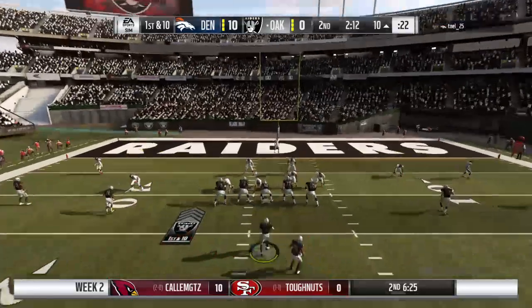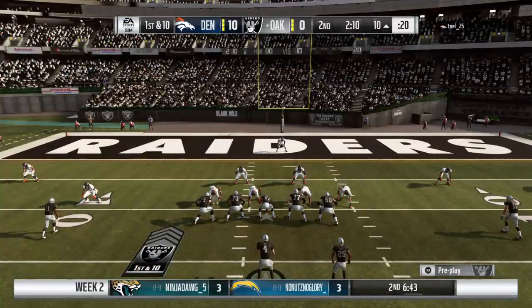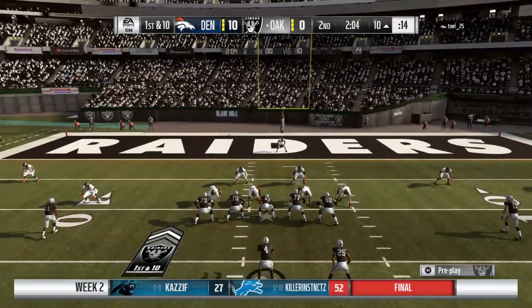Well, they don't need to run another play here before the 2-minute warning. Let's see if they do it anyway. Hut.